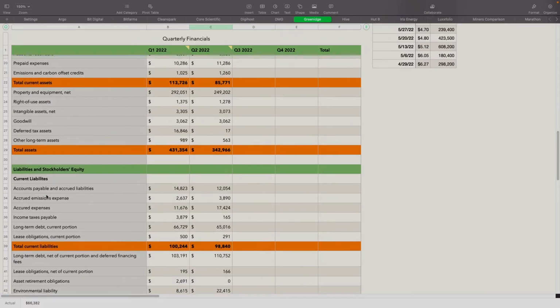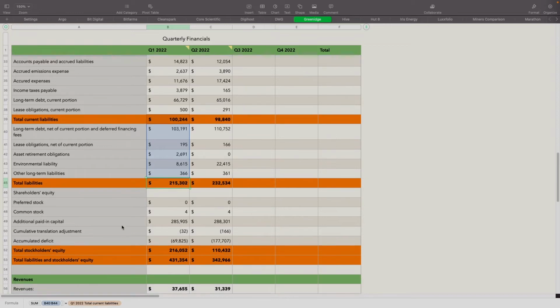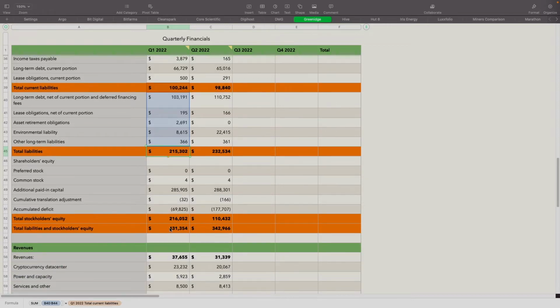Liability-wise, we're looking at accounts payable, 12 million right now compared to 14. Long-term debt is a little bit less, which is good. Lease obligations are down also. Income tax payable is down. Accrued expenses is up a little bit, about 6 million. And then emissions, don't care about that. So total liabilities did increase a little bit by about 17 million or so to 232 million compared to 215. And then stockholder equity is at 342 compared to 431.